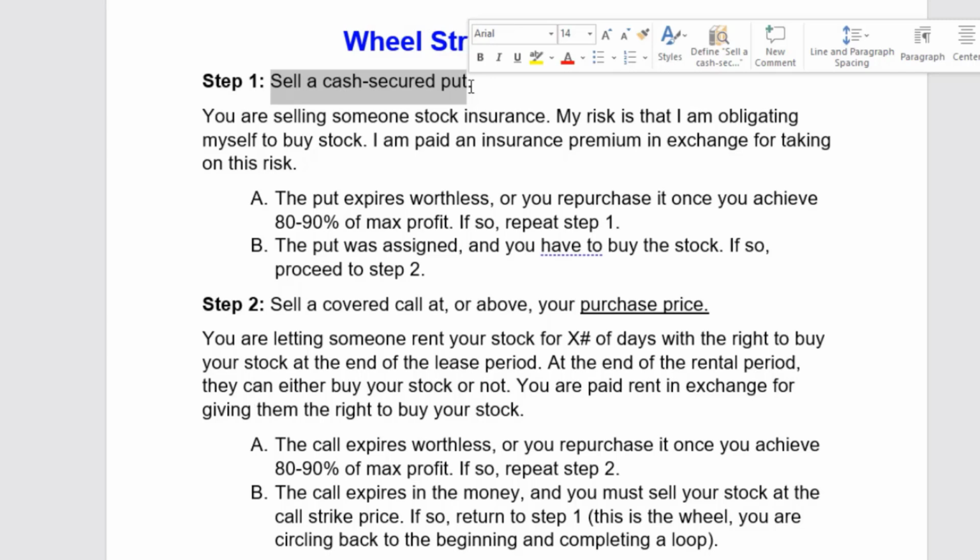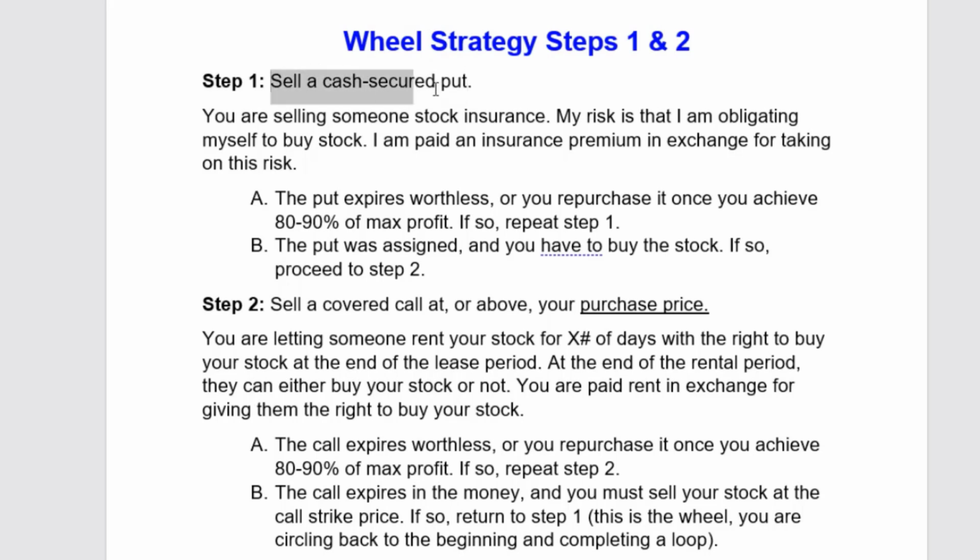But there is a purpose for selling puts, and that is what I do for income, and that may be shown in a case study moving forward.